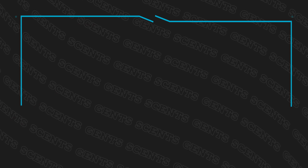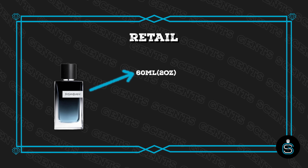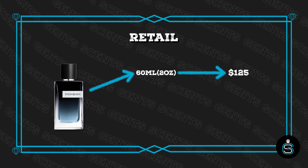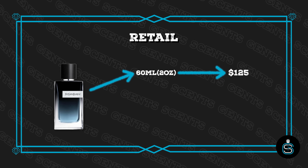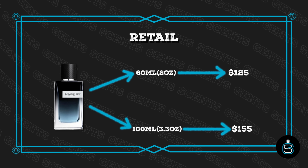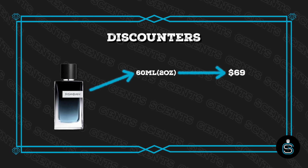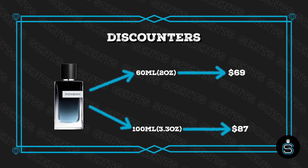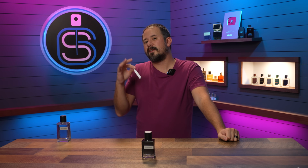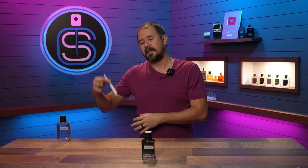Price-wise, it's more expensive than the Eau de Toilette. The 60 ml 2-ounce size of this one at full retail is $125. That's the same price as the 100 ml of the Eau de Toilette. And then the 100 ml of this one, Y Eau de Parfum, is $155 US. At discounters, this one's gonna range from about $69 to $87, depending on the size that you get. And again, that could fluctuate a little bit depending on where you shop. So actually more of a discount available for Y Eau de Parfum in terms of dollars saved than Y Eau de Toilette.